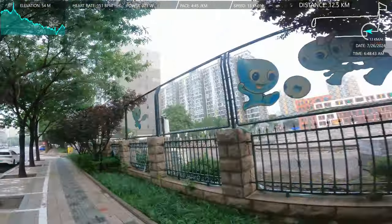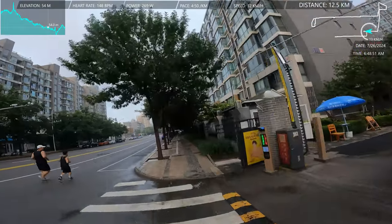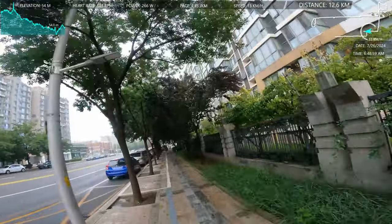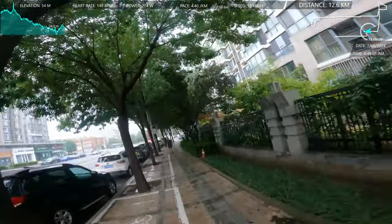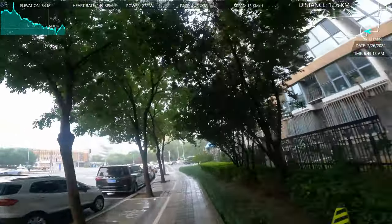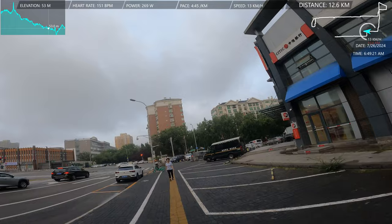Looks like a school. Dad running with his son. Jiayou. Jiayou means, come on, keep going, doing well. It actually translates to add oil, which is an idiom for, come on, doing well, keep going.